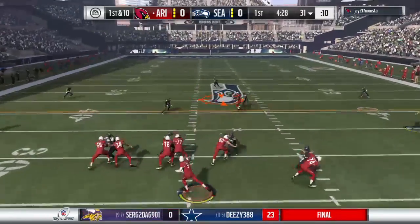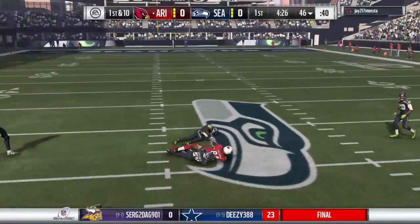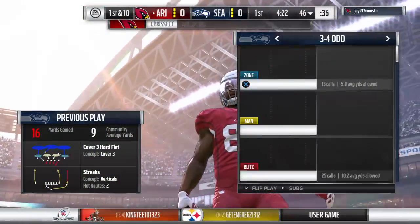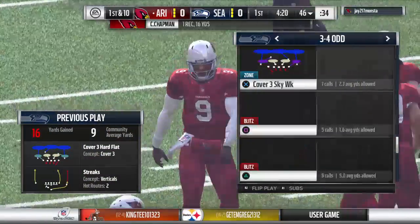Now this time he'll look to throw. Over the middle, it's complete. And able to get this one across the 45 before he's brought down. And there's a completion to the tight end.